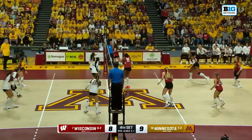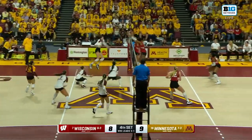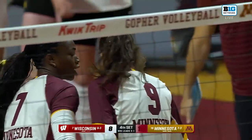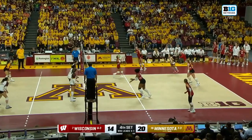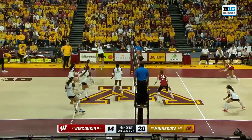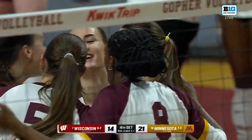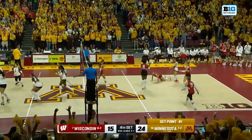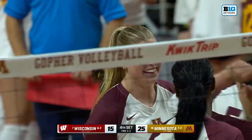Rhodes, big swing. Rhodes on fire. Acevedo also strong at the service line. Back row, it's Franklin and dug by Groats. Hansen lands it inside for the Gophers. And an incredible match as Lauren Crow puts it down at the service line.